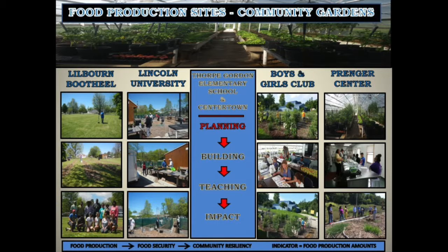Lincoln University is the next garden. That is the one that was originally built under a USDA and NEFA grant, and it is on the Lincoln University campus. Through this grant, we've been able to keep that going and really expand the educational opportunities for the participants that have been involved with that. And there are other pictures below that. Thorpe Gordon Elementary School is one that we are currently planning to build, and also one in Centertown, which is a small town outside of Jefferson City to the west.